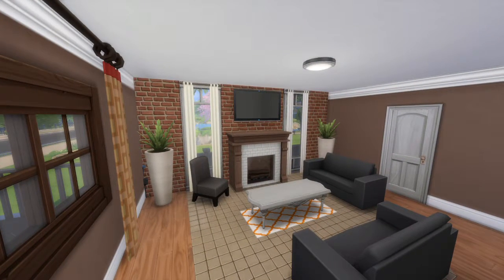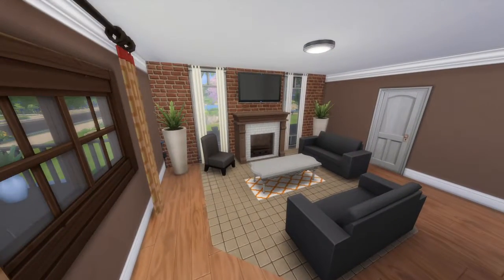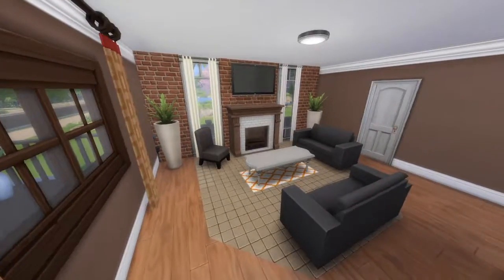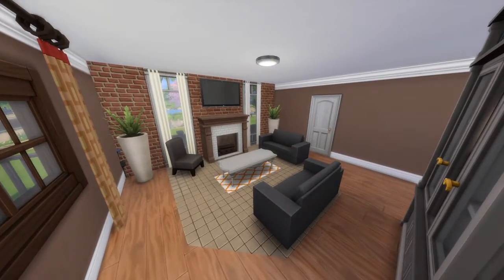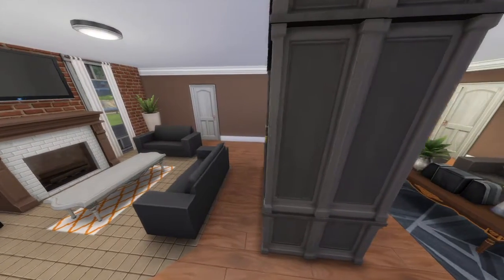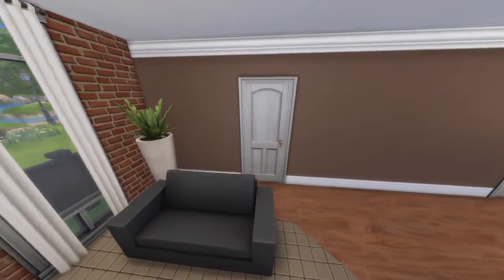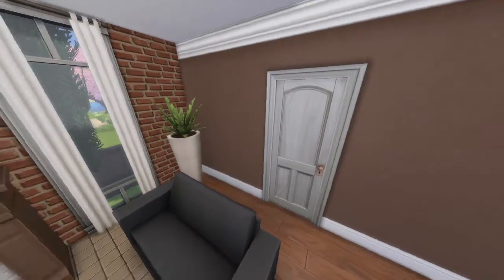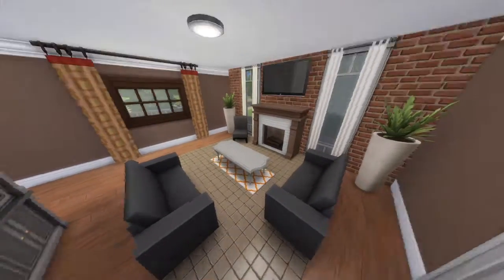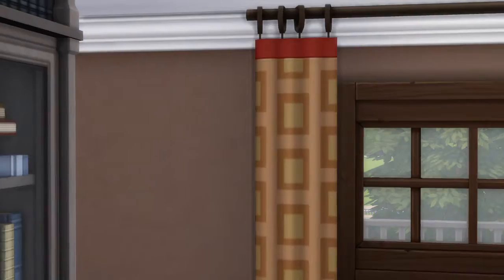That whole entire wall is brick, because obviously it's the brick cabin, so there has to be brick everywhere. But the style I was going for with this build was kind of old style, with some modern accents. It's an old house, and a new family just bought it, and they put in some newer stuff like a TV, and they repainted things.